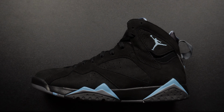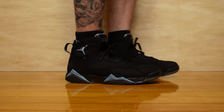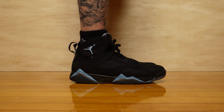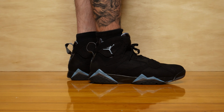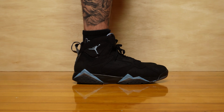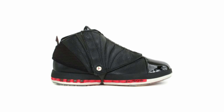So the designer Tinker Hatfield, legendary designer, wanted Jordan Brand to be able to stand on its own and disassociate with Nike. And you also don't see a visible air unit. Jordan 7 again wanted to disconnect from Nike. The visible air unit was such a Nike feature, so they made a conscious effort not to have a visible air unit. It wasn't until the Jordan 16 when they brought that back.